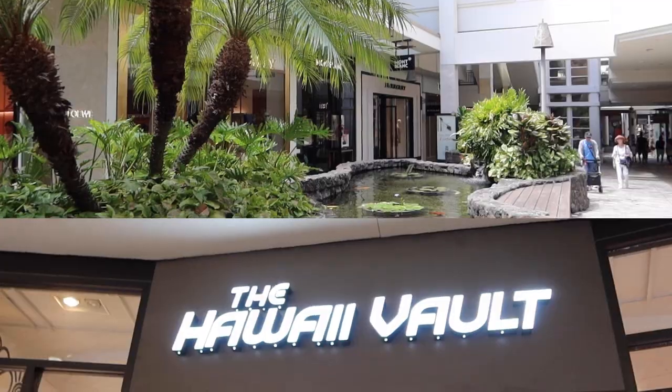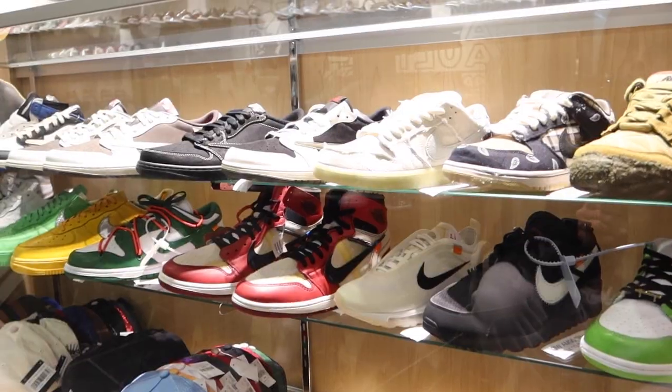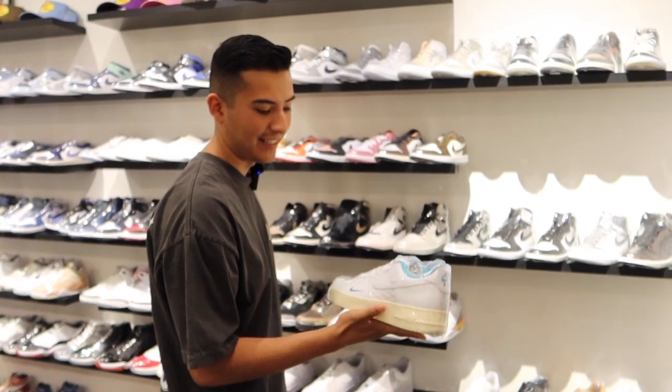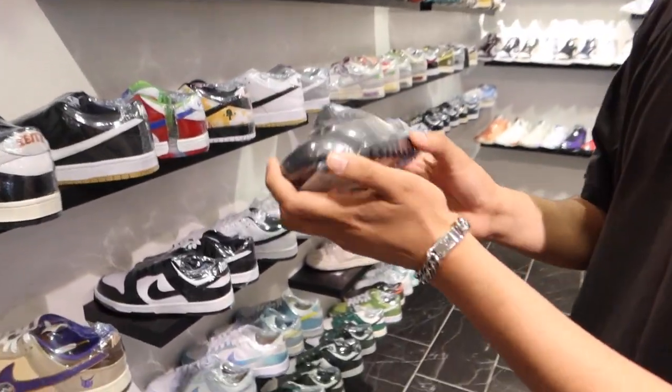All right, what's going on everyone? We made it to the Moana Center and we're gonna be checking out the Hawaii Vault. Let's see what they have. The Hawaii Kith Air Forces. I feel like if you own a sneaker store here, it is a must-have to have these in your store. TV slides, the Onyx. We still need one of these.